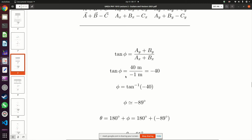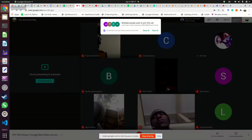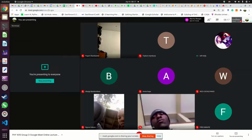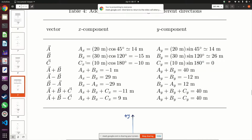Are we clear on how we work out the components of vector A? Okay, then we move on to vector B.